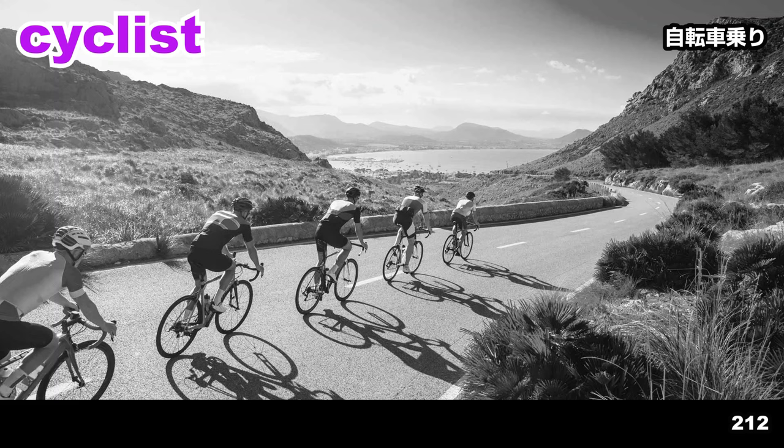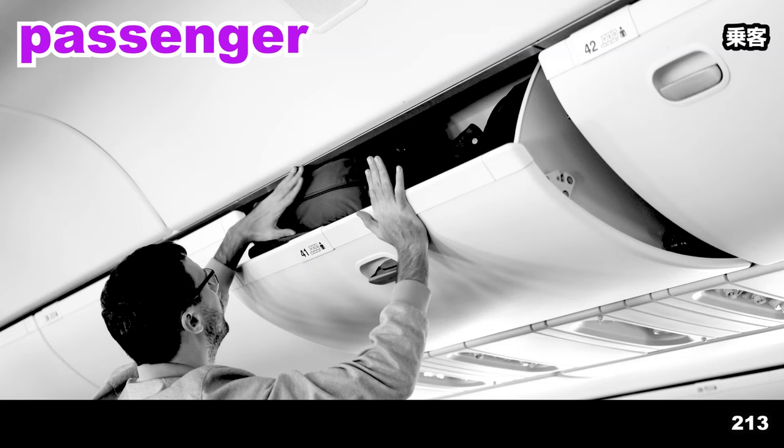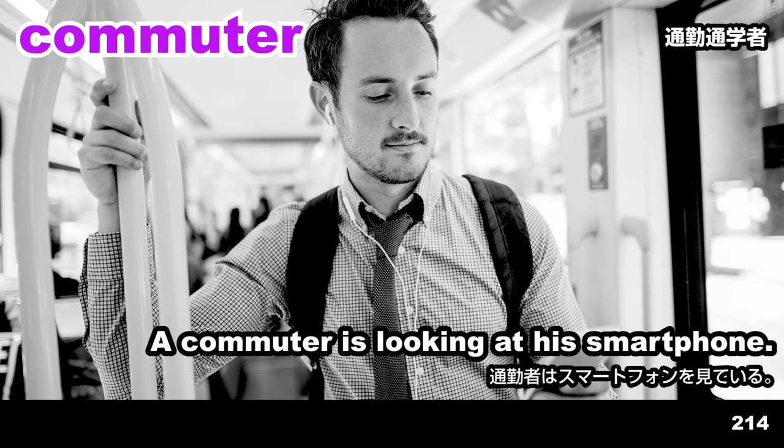Cyclist. The cyclists are riding along the road. Passenger. The passenger is placing his luggage in the overhead compartment. Commuter. A commuter is looking at his smartphone.